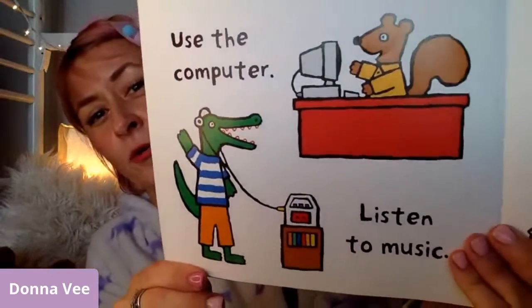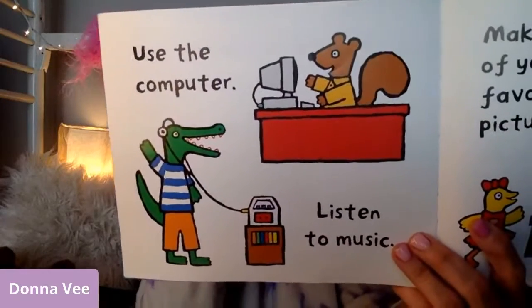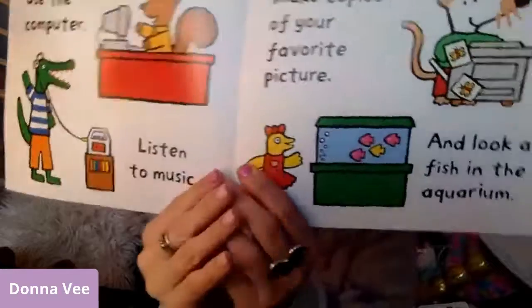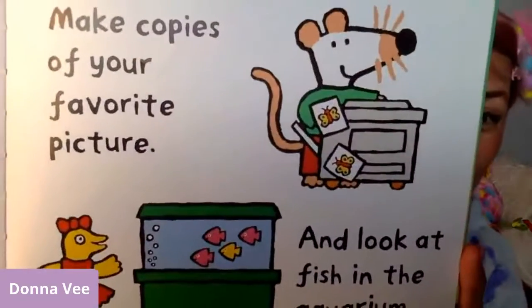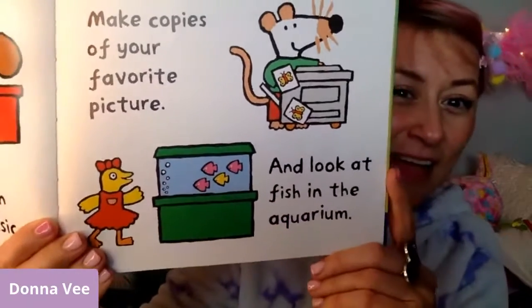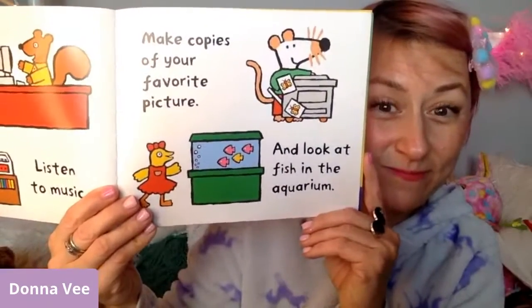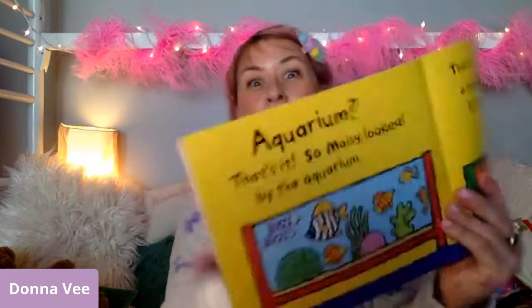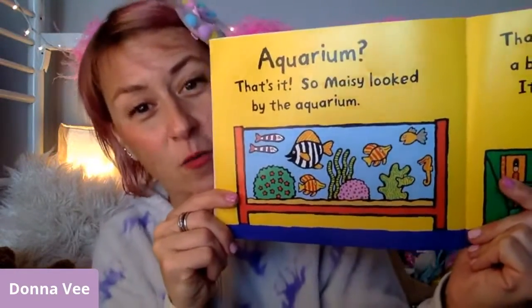Use the computer. Listen to music. Make copies of your favorite picture. Look, it's a butterfly. And look at the fish in the aquarium. That's amazing. Aquarium? That's it. So Maisie looked by the aquarium.